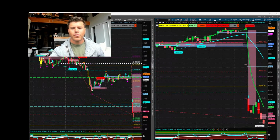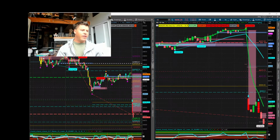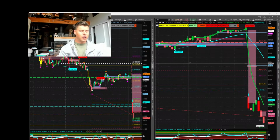Crushed. I mean, this is like a risk-off scenario. Gold is going to get that move down too. Gold's just further back in its entry, is the way I see it.